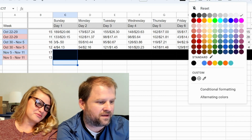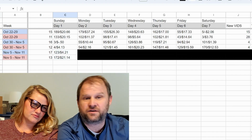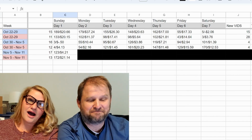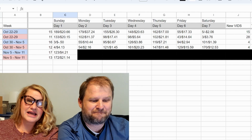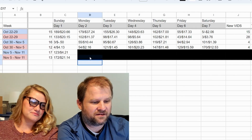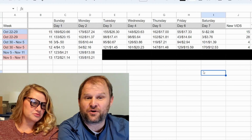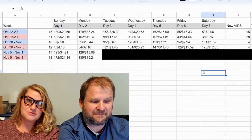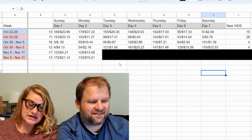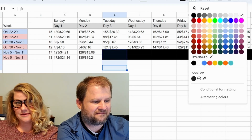Okay, so day number 1, which was a Sunday, I had 123 clicks and $4.21. I had 172 clicks and $21.14. All right, so she's starting out strong. Day number 2, I had 128 clicks and $13.08. And very similar in clicks and in earnings, 135 clicks and $15.21. Notice I beat him.